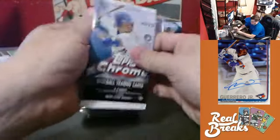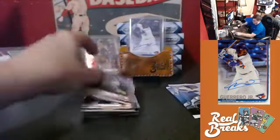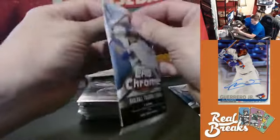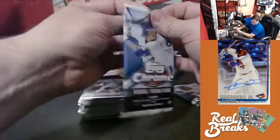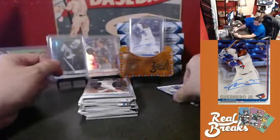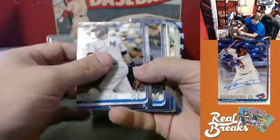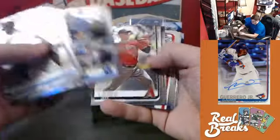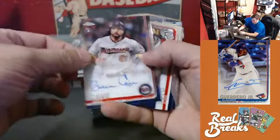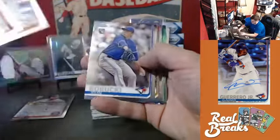I'm wanting to see some red, some metal, or some gold circles. Or another case hit. Is that possible? Because that one was numbered. Jake K for the Twins. Phillies Twins going to Patrick G. Congratulations, Patrick. Got some green coming up as well.